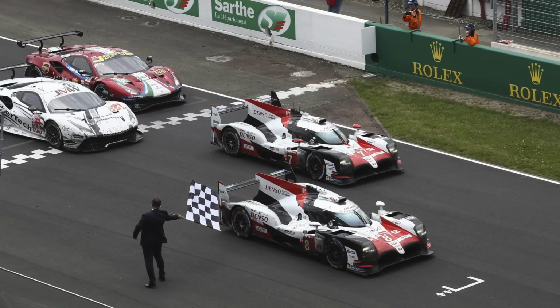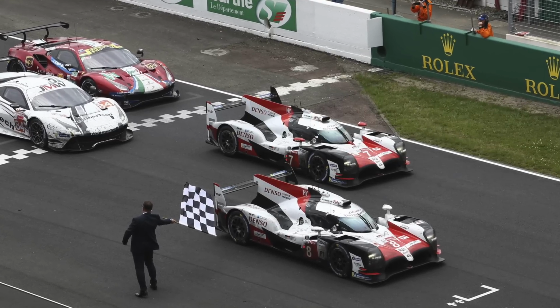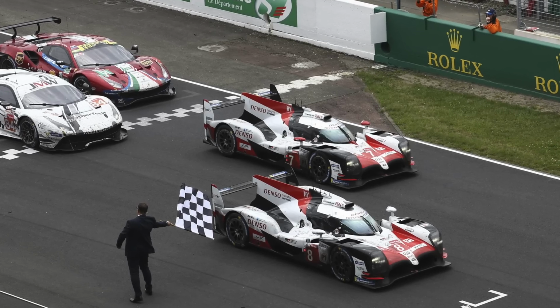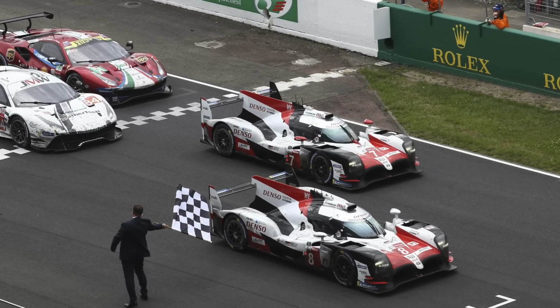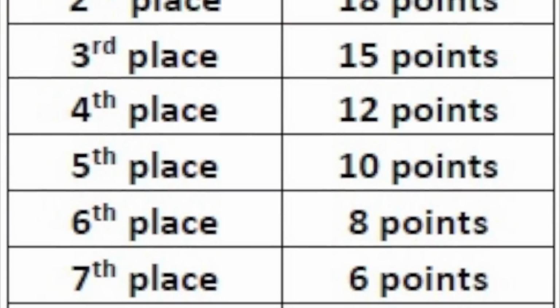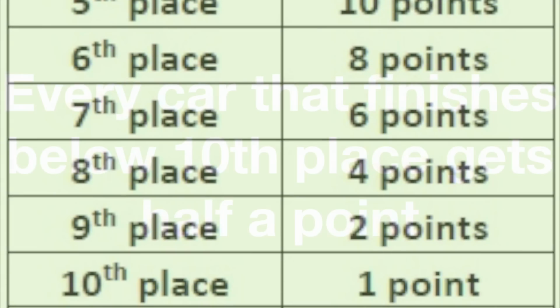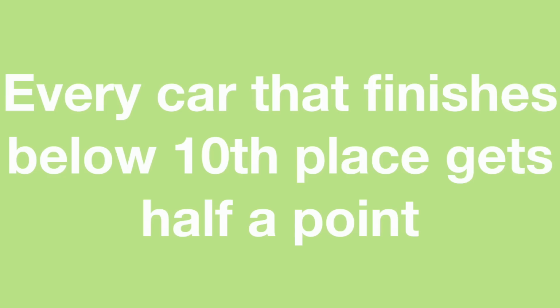Now let's look at the championship and point scoring system. There are 8 races around the world and 8 different championships. There's 1 driver's championship for each class and 1 team's championship for each class. For most races, WEC uses the FIA standard point scoring system. However, unlike other motorsports, every car that finishes below second place gets half a point. This is because just finishing the race itself is a huge achievement for both the car and the driver, hence the name endurance racing. The 2 exceptions to the point scoring systems are Sebring and Le Mans.